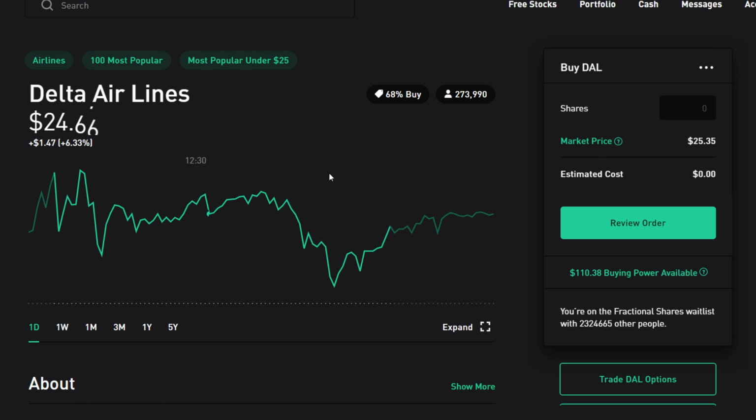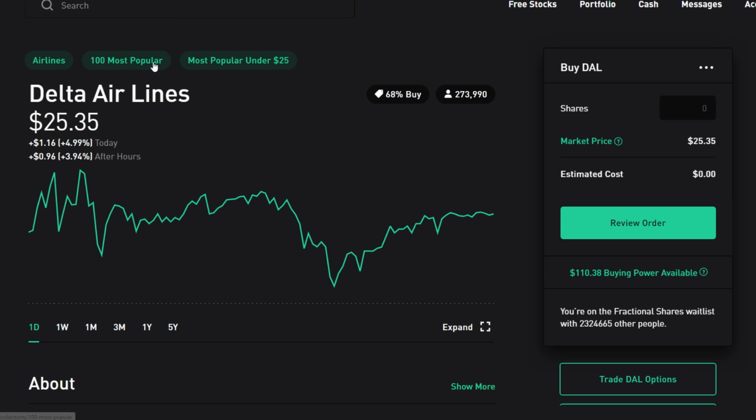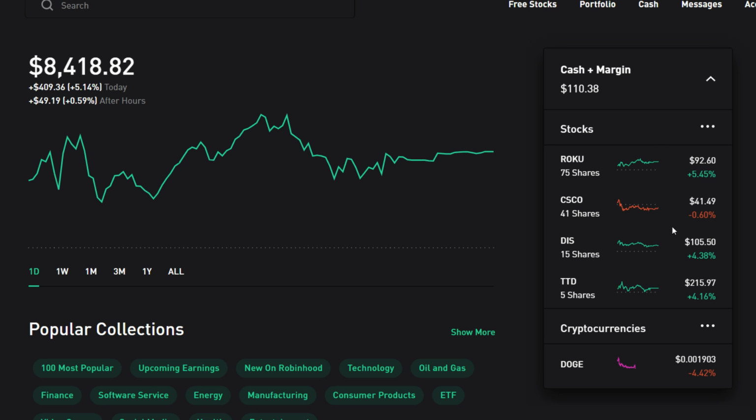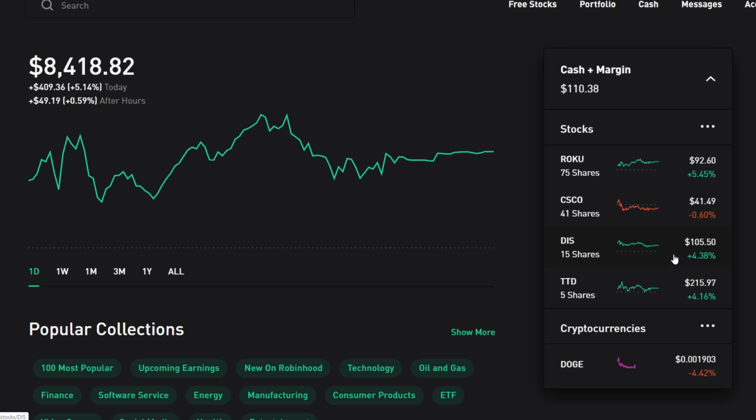But Delta is probably what I'm going to be buying. I'm going to be able to buy 4 shares at $101.40. Every week, I have a direct deposit set to deposit $100. So I think as long as Delta stays below, I'd say probably $30, I'm going to be buying that for the near future. Or maybe Delta and Cisco. Also, I may be using some of my stimulus money to invest into the markets, but I do have some bills I need to pay first.